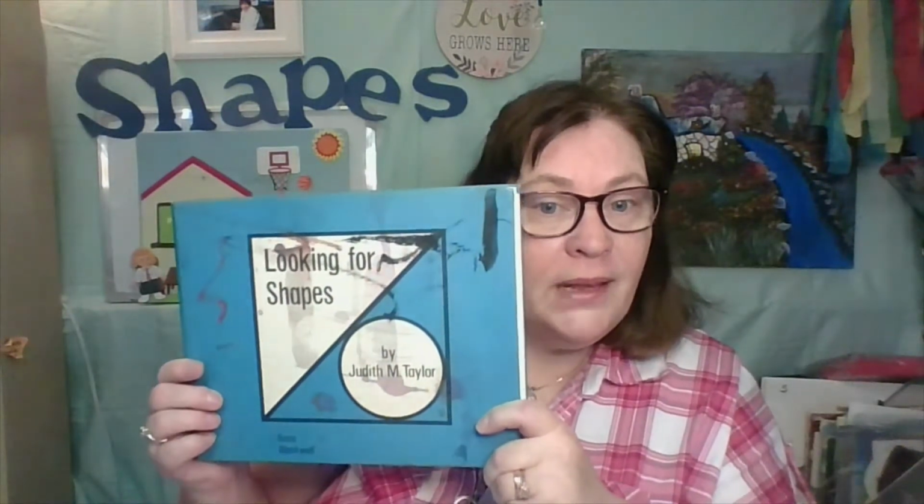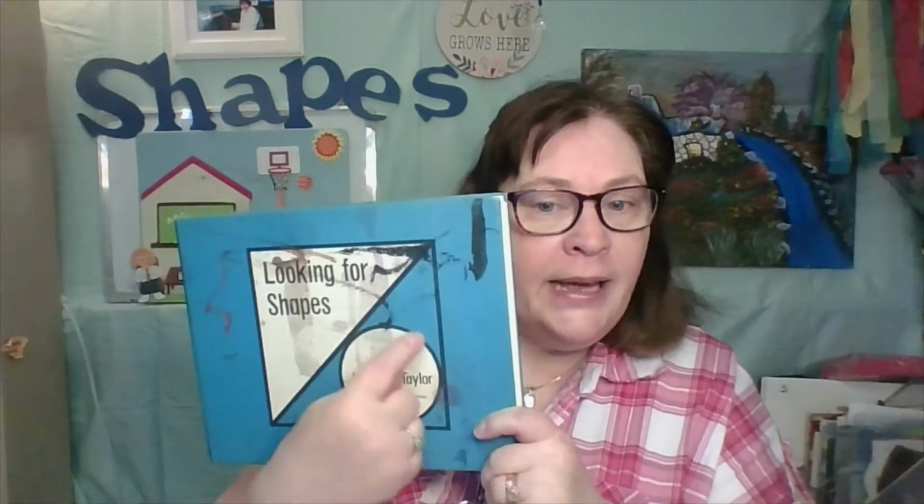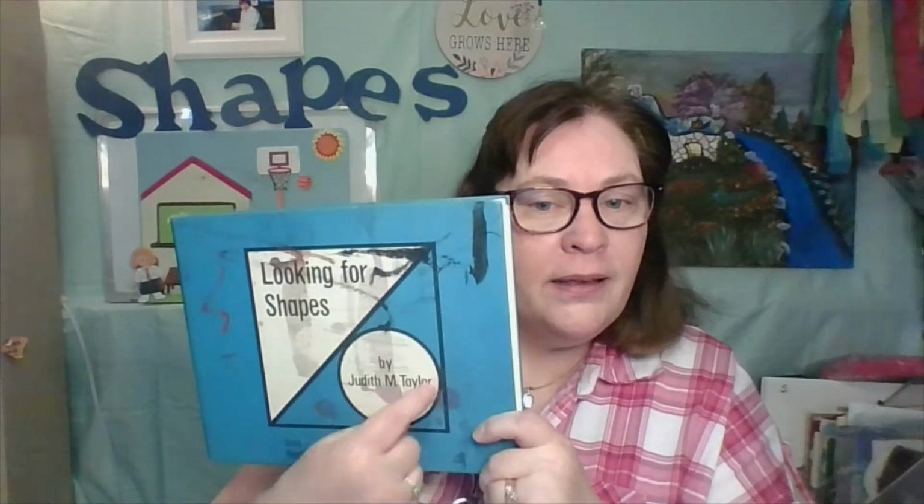I have a book called Looking for Shapes. I see a square shape already. And I see a triangle shape too. And I see a circle shape as well. So, Looking for Shapes by Judith M.